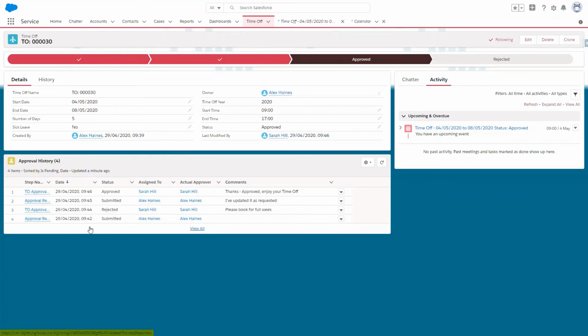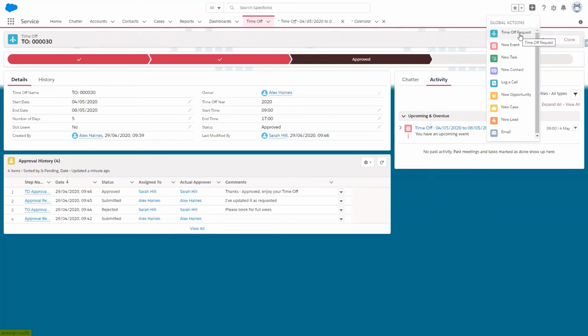So that's really the first flavor of this time off, the annual leave side and how the approval process works there. And then the other aspect that we have of this is around sick leave. So very similar process. In fact, it's a bit simpler. So let me go back up and create another time off request.